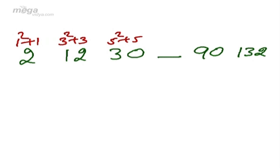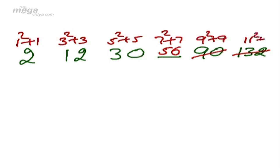The next number will be 7. 7 square plus 7. 7 sevens are 49, plus 7 is 56. Same answer, but we are consuming much less time and the logic is very concrete. It is so concrete that I need not use 90 and 132. Although 90 is 9 square plus 9 and 132 is 11 square plus 11.